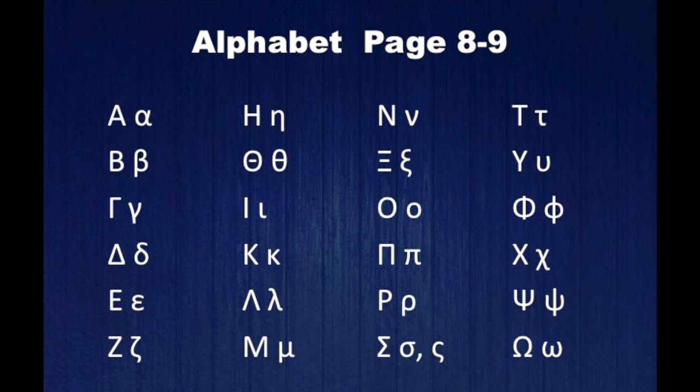Psi. Psi is weirdly differentiated. One just has a longer line. It looks like a trident, right? Like Poseidon. That's how I remembered it. So it looks like Poseidon's trident, and it's psi. And it makes the PS sound as in lips. Psychic. And in Greek, you do pronounce the P more, whereas in English, you would drop the P and just pronounce it like a silent P.